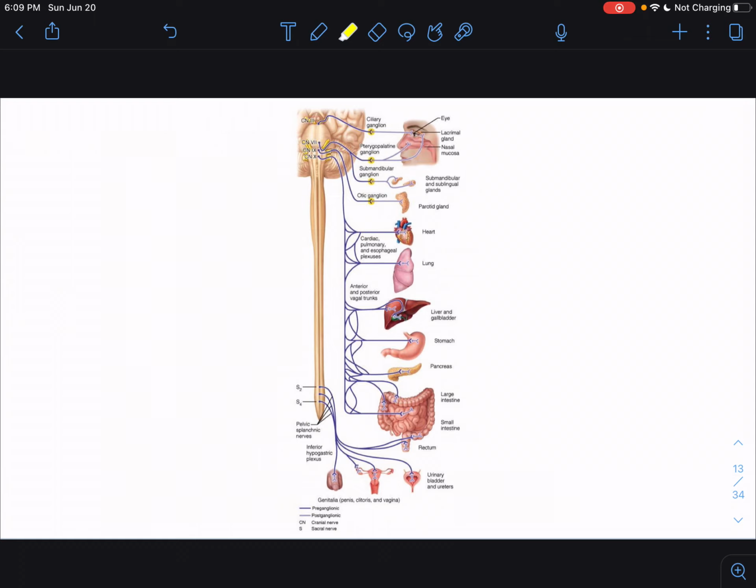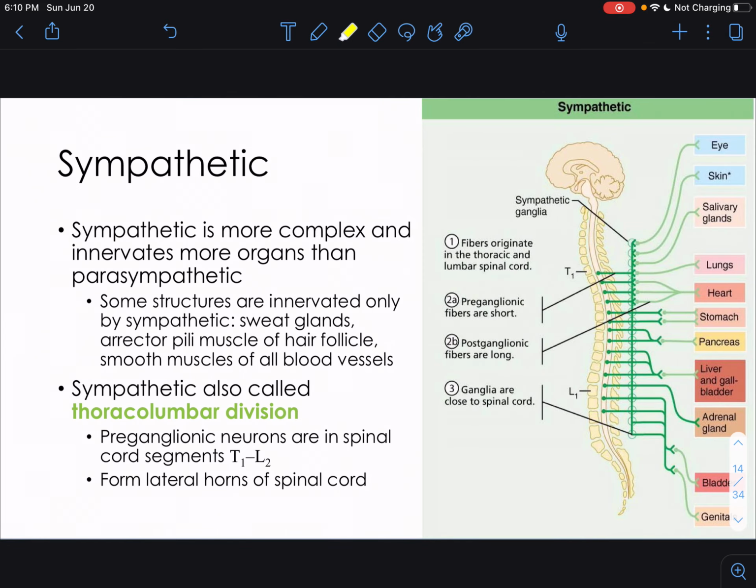So here's just another thing showing where these parasympathetic fibers are innervating. Craniosacral division. Okay. And then our sympathetic fibers are going to be a little bit more complex. And they're going to also innervate more organs than our parasympathetic. Okay, so things like sweat glands, our erector pili muscles of the hair follicle, and our smooth muscles of blood vessels are only innervated by sympathetic fibers. Okay, most everything else is going to be, again, innervated by both. Also known as your thoracolumbar, because you have the axons coming from the thoracic and lumbar regions.